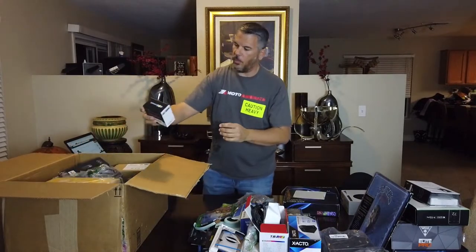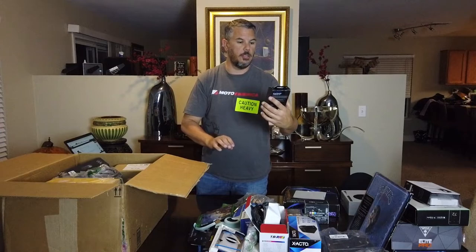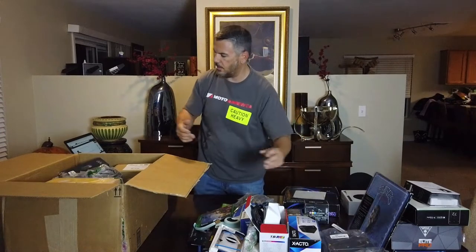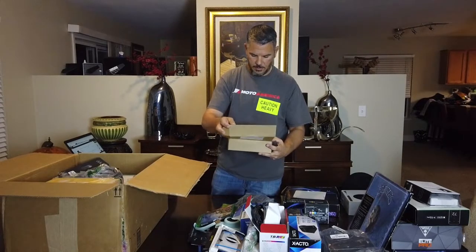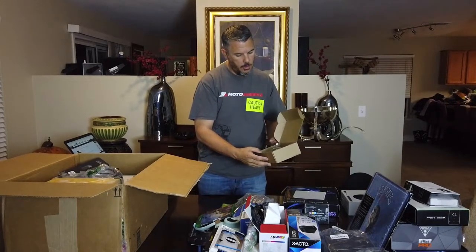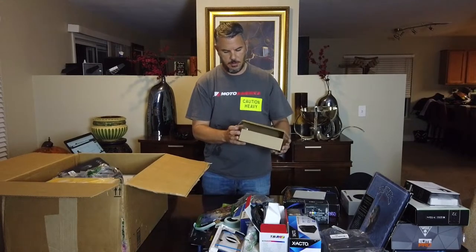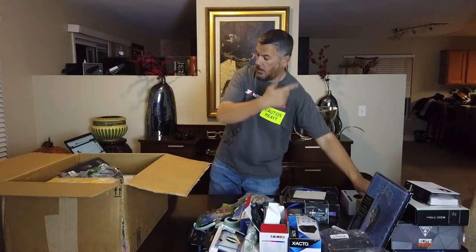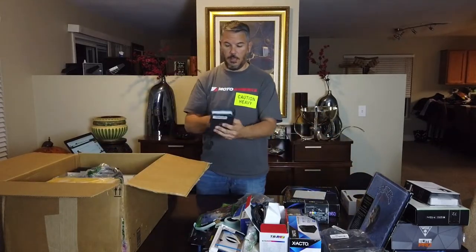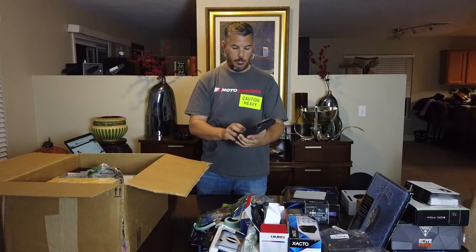Let's get the crap out of the way. Ink cartridge, travel charger, USB-C. Need that. All right. Trackball. A what? Oh, it's a mouse with a little track ball thing. Womp, womp, womp. Cats in the box. Unicorn Blue Tech Pro.